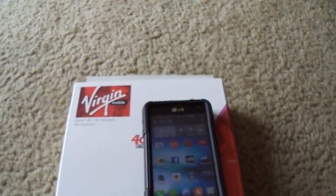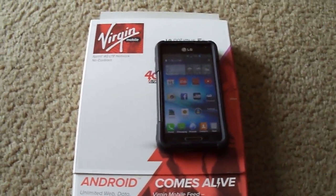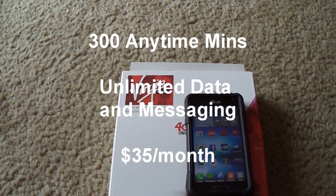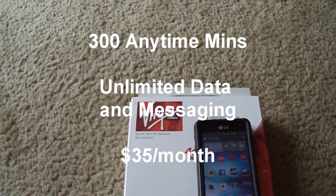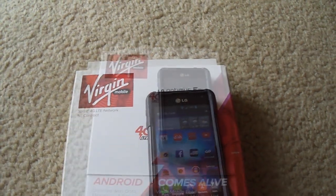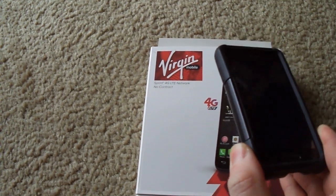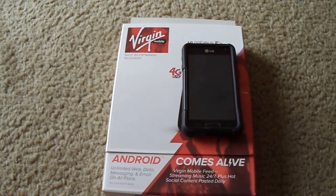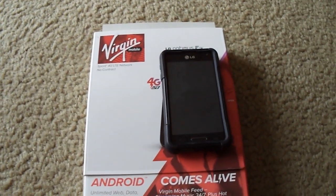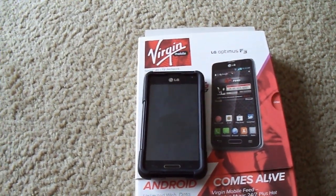Alright, as far as the plans with Virgin Mobile, if you're not familiar with how they work, for $35 a month, you get 300 anytime talk minutes, and then unlimited data and messaging. I will say this, I have a case on this, and I would definitely recommend buying a case because if you drop it, you can break it. So I bought the case on Amazon for $1. So I would definitely recommend going on Amazon to buy a phone case.